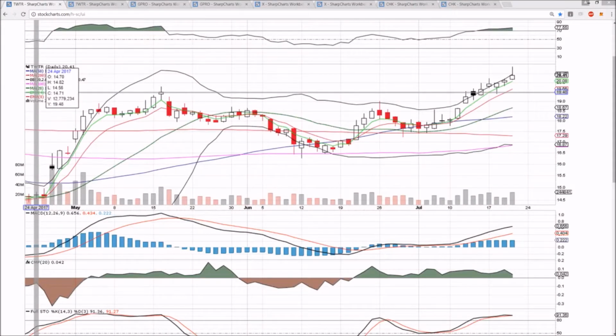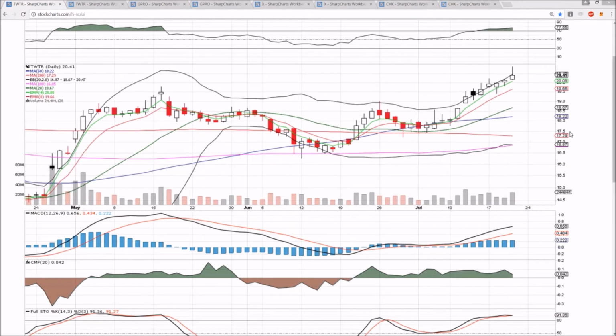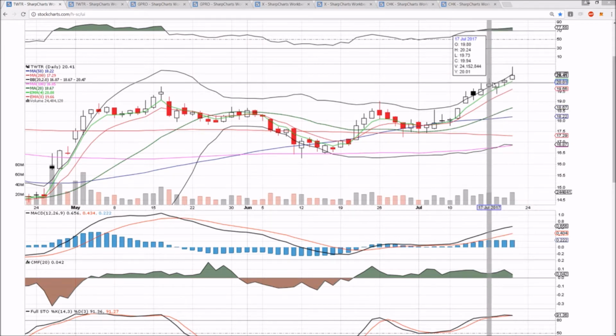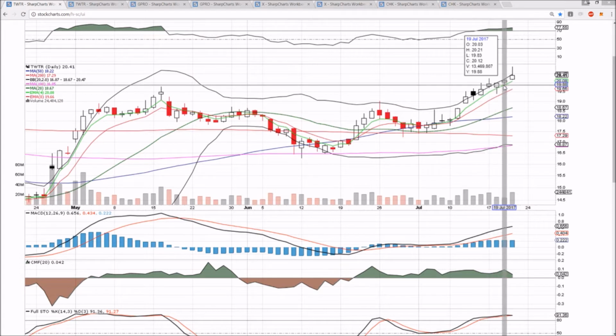Checking in on Twitter, GPRO, CHK. So the Twitter bulls, nice follow through. Big breakout, but we did see profit taking. This upper Bollinger Band is clearly giving the bulls trouble three days in a row. But we had a strong move as soon as we broke the double top, that's the signal at 2024 and 2021.